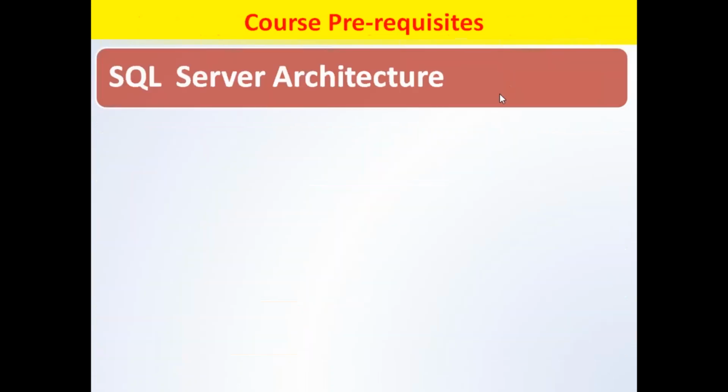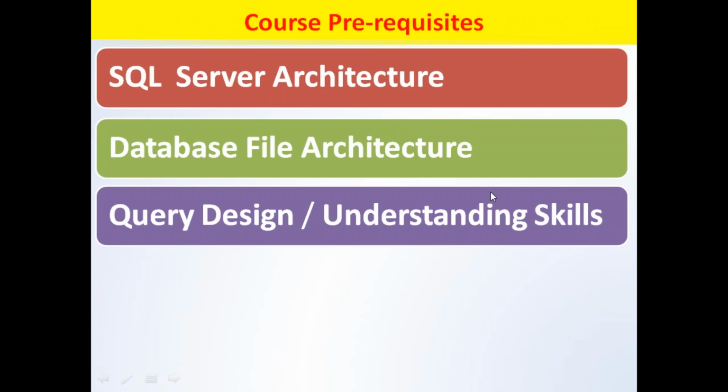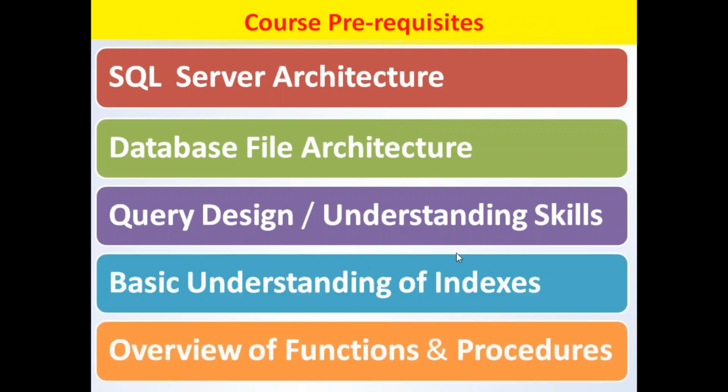Coming to the course prerequisites. The participant should have knowledge of SQL Server architecture, database architecture, query design and understanding skill set, and a basic understanding of indexes along with an overview of functions and procedures in T-SQL. Keeping in mind developers, administrators, report developers, and data analysts, including ETL developers and data warehouse designers, the course is carefully planned and carved in such a way that you should be enjoying and able to follow each and every example from the course.